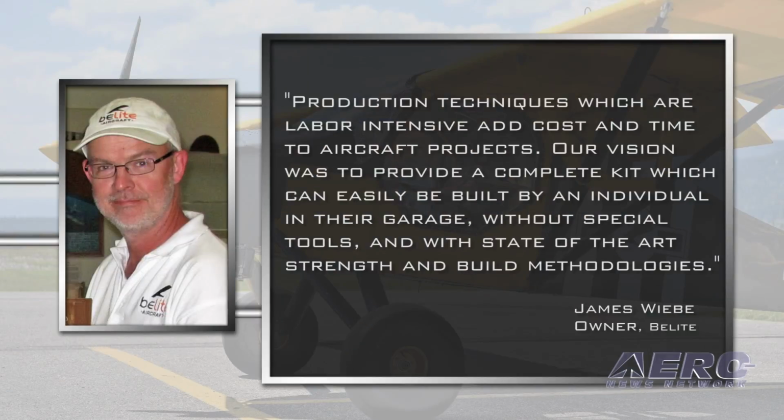I think that the future of experimental aircraft will feature CAD technologies and production technologies which did not exist until recently, Wiebe said. Production techniques which are labor-intensive add costs and time to aircraft projects. Our vision was to provide a complete kit which can easily be built by an individual in their garage, without special tools, and with state-of-the-art strength and build methodologies.